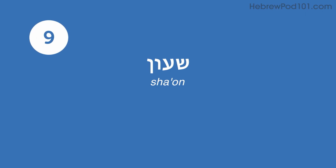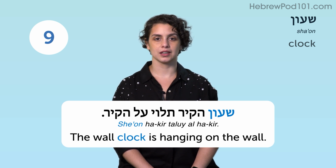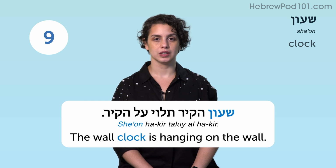שעון. Clock. שעון הקיר תלוי על הקיר. The wall clock is hanging on the wall.